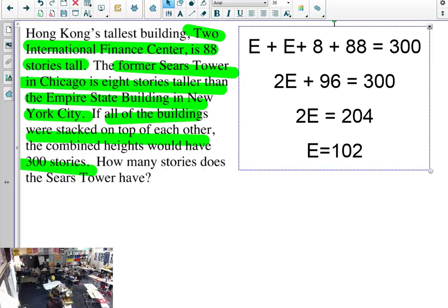Also, I have a giant poster in the back here. Did I point that out the other day? It solves an equation for you. It shows everything from distribution to checking your answer. That shows the whole thing.